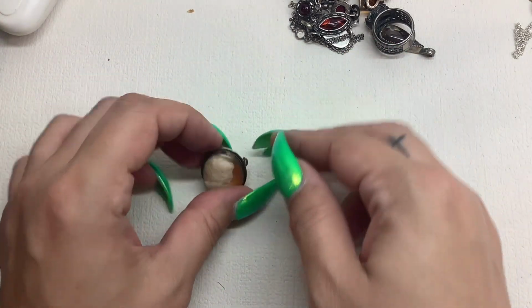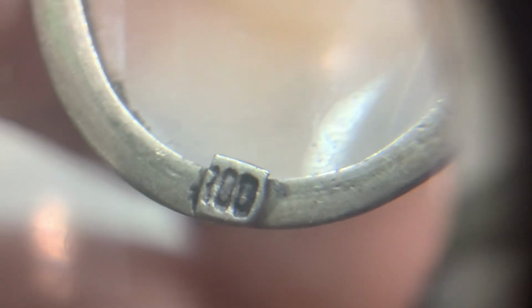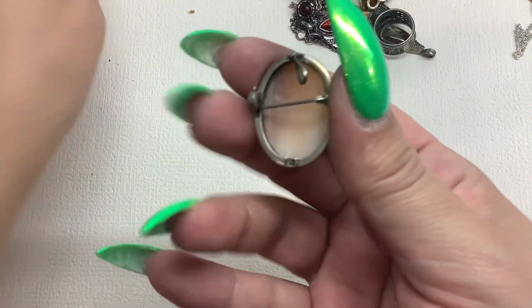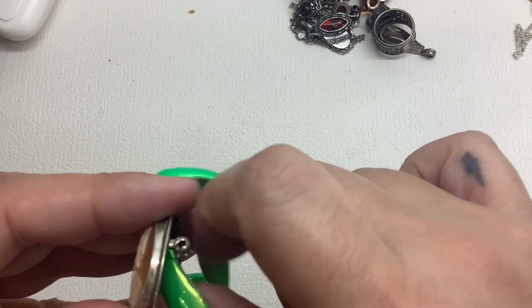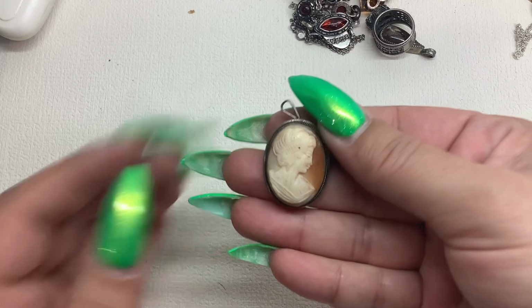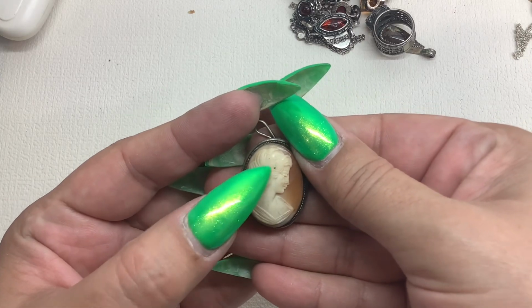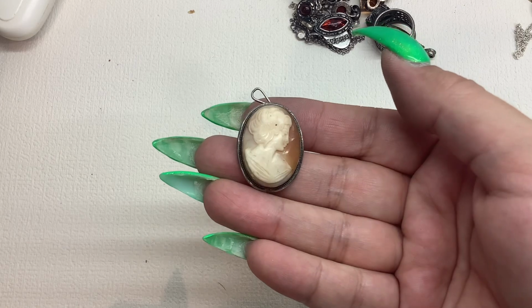And then this one, I think is 800 silver too. It's pretty popular to put the cameos in 800 silver. Not sure why though. If you know, you can let me know in the comments. So this one is also, I just got to clean that off right there. I'll clean that. Brooch pendant, 800 silver.